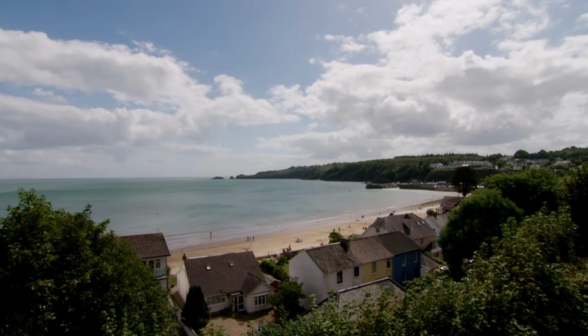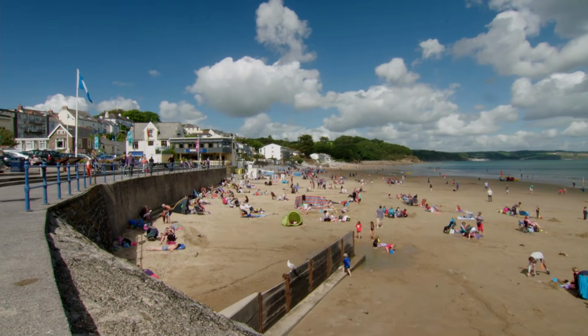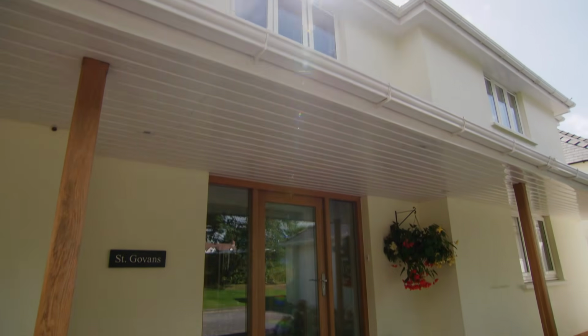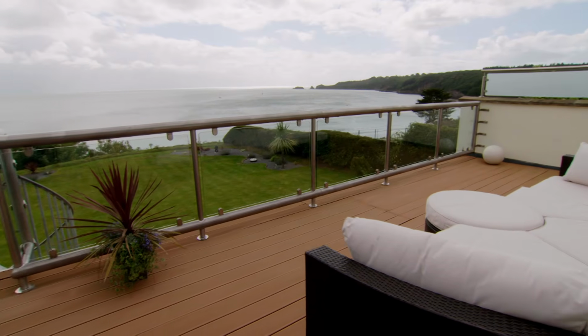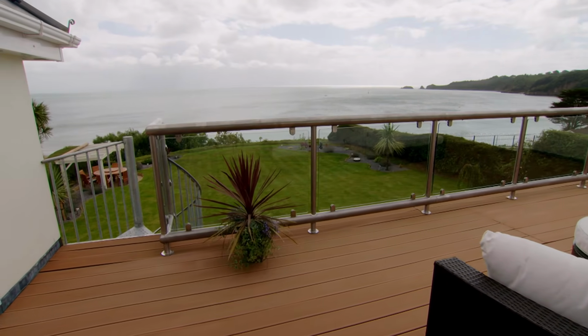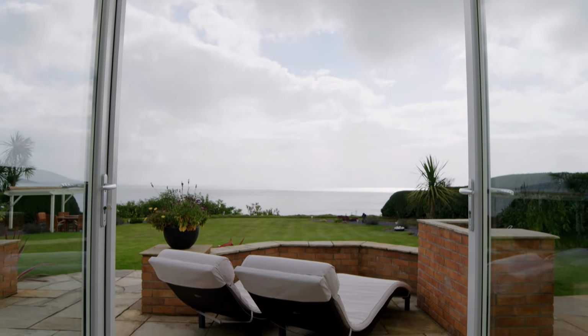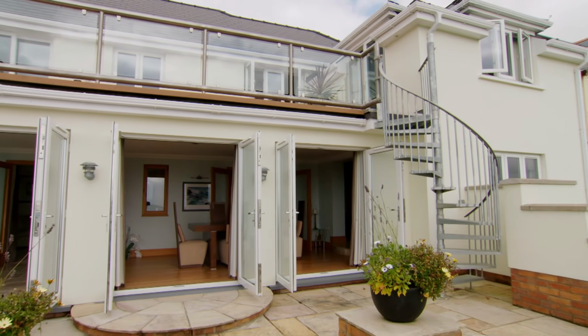But not everything on the market is a period property. In nearby Sandersfoot, this detached 4-bedroom house was built just 2 years ago and designed specifically to embrace the sweeping views across Carmarthen Bay. This luxurious waterside home comes at a price. Yours for £1.25 million.